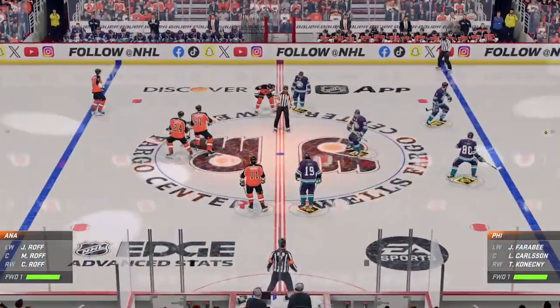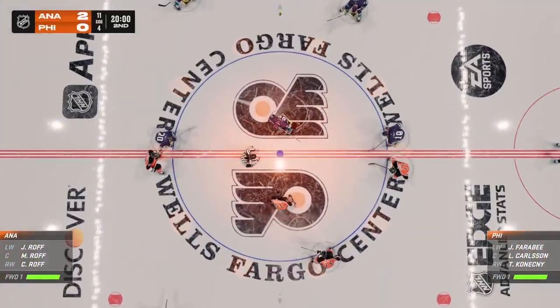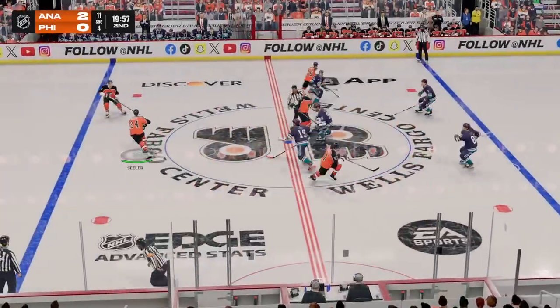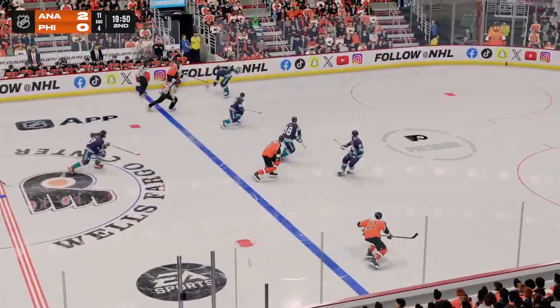Second period set to get underway. Second frame is underway as the puck is dropped.